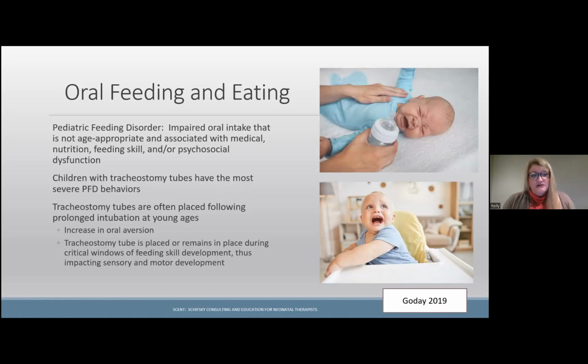The Today article from 2019 is a foundational article that provides for us a definition of pediatric feeding disorder, in which the infant can have impaired oral intake that is not age appropriate. In the Goudet article, they provide a hierarchy of infants' medical conditions or sensory experiences that can place infants at high risk for a pediatric feeding disorder. Children with tracheostomy tubes have the most severe forms of pediatric feeding disorder, as it encompasses the sensory, motor, and behavioral components of feeding.